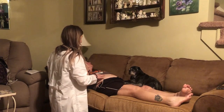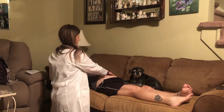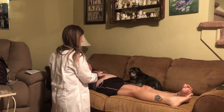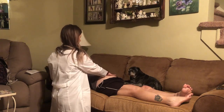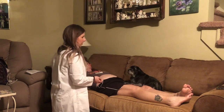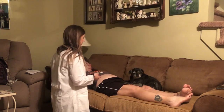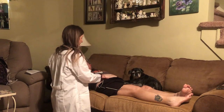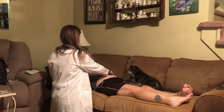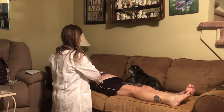And now we're going to palpate. So I'm gonna palpate lightly first. Any tenderness? No. And then I'm gonna do deeply. Any tenderness? No. If I notice any masses, I would note the size, location, consistency, and mobility. Now I'm going to look for rebound tenderness by pressing down and quickly lifting. Any tenderness? No.